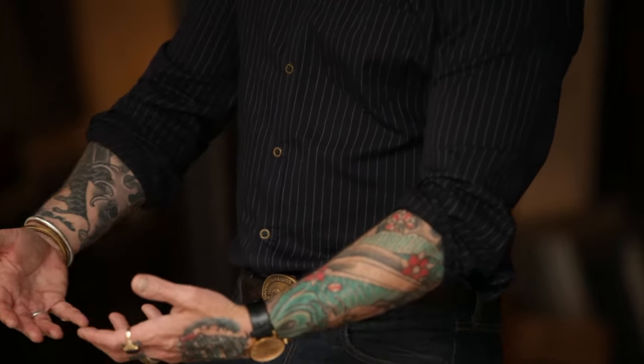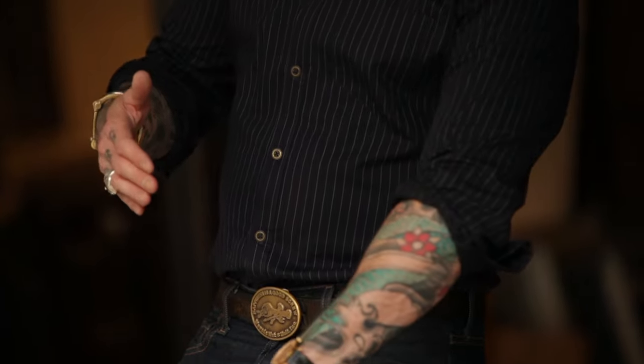This is a classic piece. We love this. This is available in our plastic pinstripes as well as solids. This is a great piece to have for your wardrobe. It's really breathable. We make all of our fabrics out of 100% cotton. This is 100% gabardine. This is beautiful.